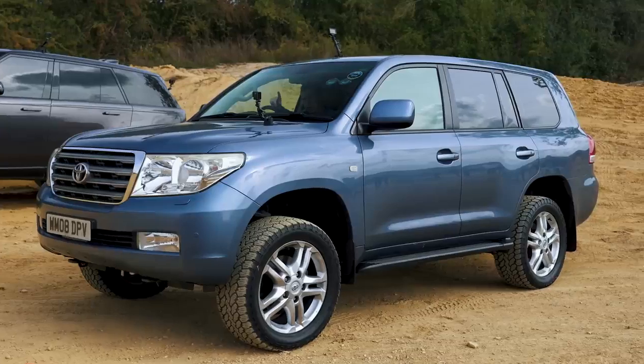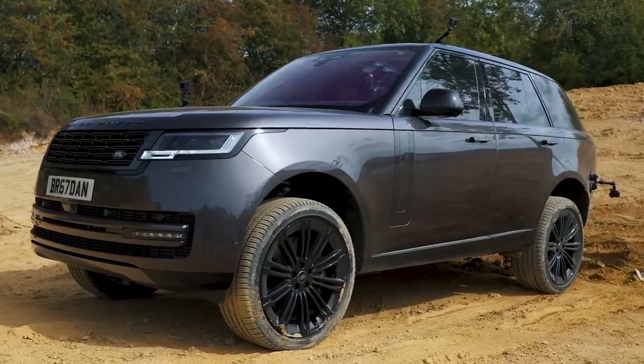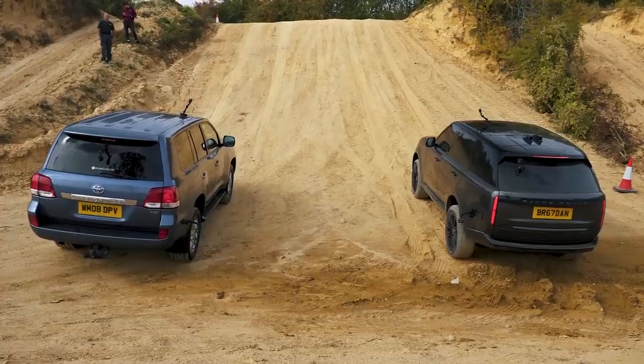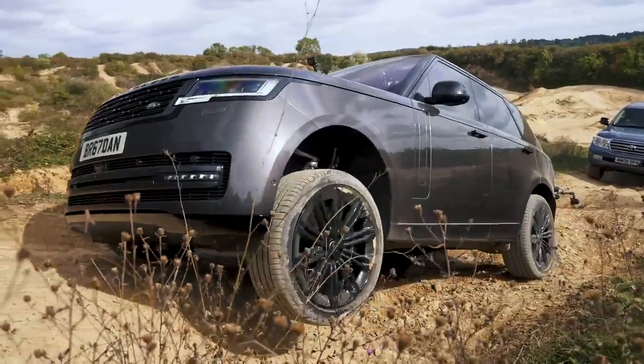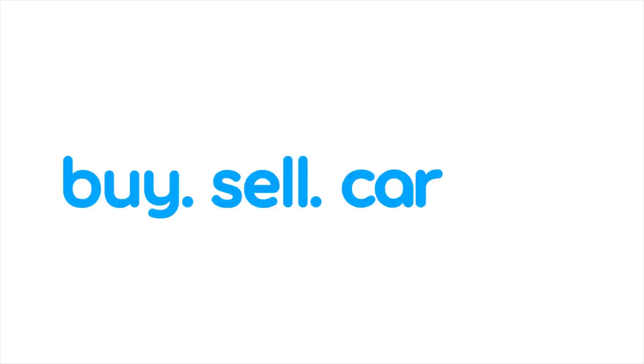So I'm sat in a Toyota Land Cruiser V8, and next to me is the new Range Rover V8. We're gonna have a drag race up this slope and compare the cars across a range of off-road challenges to see which is the best off-road. Let's do this.